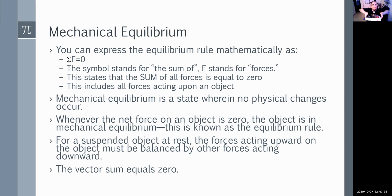At that point, my fingertips are pulling upwards with 32 newtons of force, right? Along with the rest of my arms acting in coordination with it, right? Gravity is pulling down with 32 newtons of force. The book is not moving, therefore it's suspended at equilibrium, right? The vector sum equals 0.